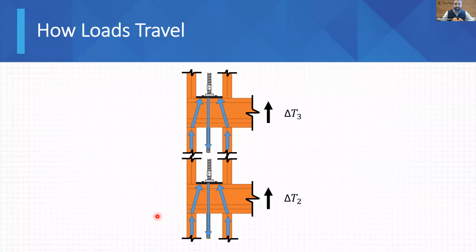Okay, so now while we're focusing on the tension at level 2, let's take a closer look at how our level tensions are actually traveling within the timber and the rod system. So the level tension is going to try and lift up the floor, pushing up on the studs and the floor above through the bearing plate washer and engage the omega nut, creating tension in the rod below. So in the diagram that you see over here, the level tension at level 2, that's delta T2, is pushing up the floor at level 2, pushing up the studs at level 2 and the floor at level 3, pushing up on the bearing plate washer at level 3 and engaging the omega nut at level 3, adding delta T2 tension to the rod at level 2.